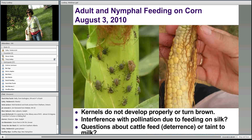Then we began to see the other hosts that this insect would attack. In this case, this is field corn, and you can see both adults and nymphs feeding through the husk on the kernels, and what happens is the kernels do not develop properly. They also feed on sweet corn, and when they do, the kernels turn brown. Because of brown marmorated stink bug feeding on silk, they were implicated in interfering with pollination. And then we had a number of farmers, as they were cutting the corn for silage, the brown marmorated stink bugs in the fields were so thick at that time, literally they had to turn on their windshield wipers.